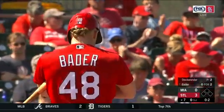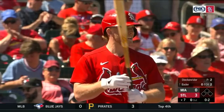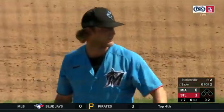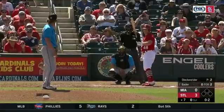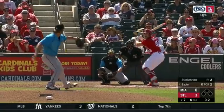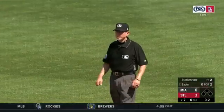Steckenrider really slowed down on that breaking pitch right there compared to the first pitch fastball. And if you watch it, Bader, I think he noticed it too. It seemed like he's seen it and really slowed himself down and got a pretty good swing off on that off speed. Bader 0 for 2 today with a strikeout and also a fly to center. Did not go. 1 ball and 2 strikes.